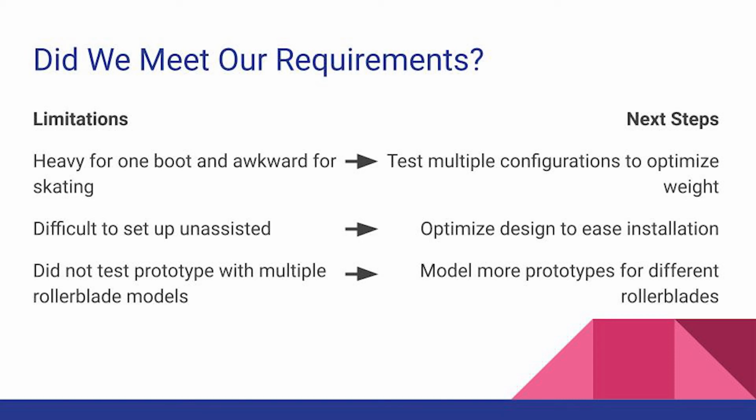Another improvement that would greatly improve user experience will be to optimize the installation process. As it stands, it takes an individual approximately 10 minutes to install the module. Ideally, this should take no more than 5 minutes. Due to time constraints, we were unable to prototype multiple modules to fit on different shaped rollerblades, but in theory, it would only take minor modifications to the CAD models to allow the prototype to work with any existing rollerblade.